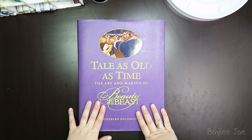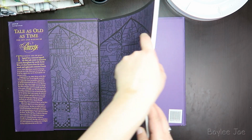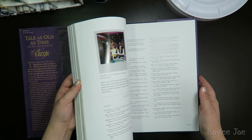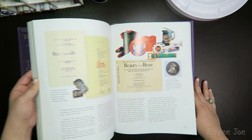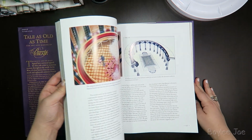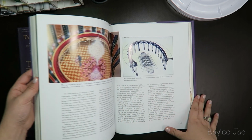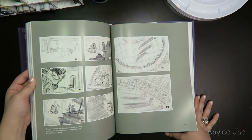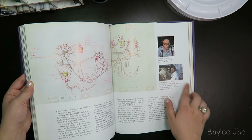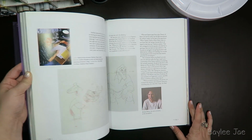I'm sorry. Beauty and the Beast. And I love this because Beauty and the Beast is my favorite Disney movie. So, the rose. Flip through this. Again, it goes over the origin of the story, and different things they did, like how this room was actually done in 3D, and then they did 2D on top of it, that kind of stuff. All the behind the scenes things and stuff about some of the animators. This is what I like, is you see the faces of the people who worked on it. I love that about this book.